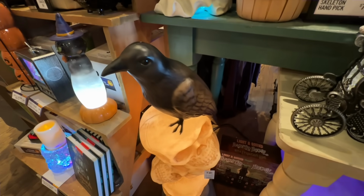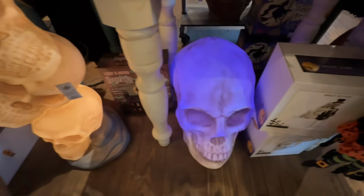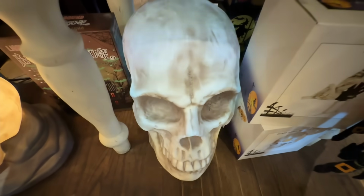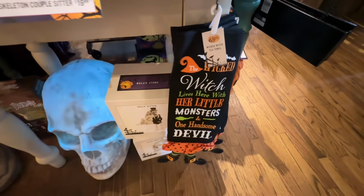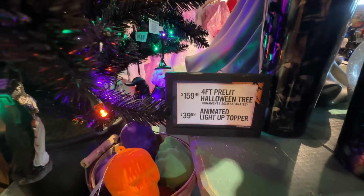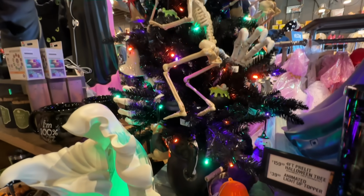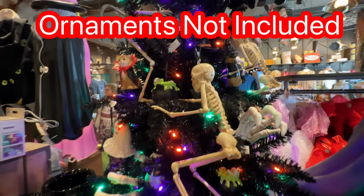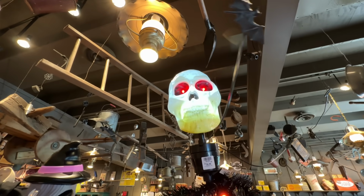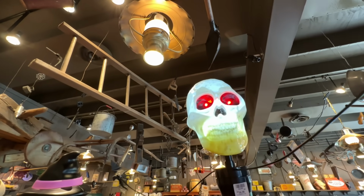Couple nice blow molds here. This one has a raven on it. Some skulls. That is $50. This one is $40. $5 for the witch hand towel. 4-foot pre-lit Halloween tree, $160. They have a lot of different ornaments set up on it. Has an animated light up tree topper for $40. Bats flying around it.